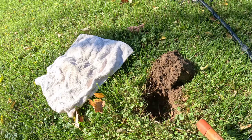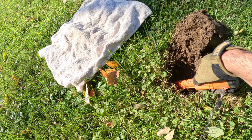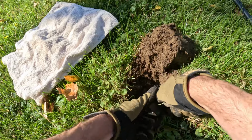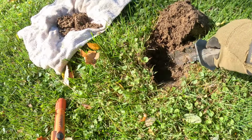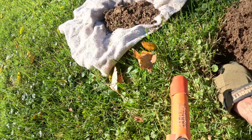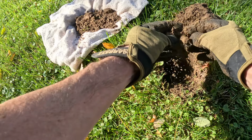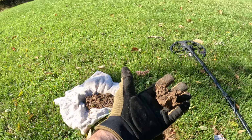I got a 13 over here in the side of the hole. What about there? Could be a nickel. It's in my hand. It is a clump of foil. Yep, see you at my next one.